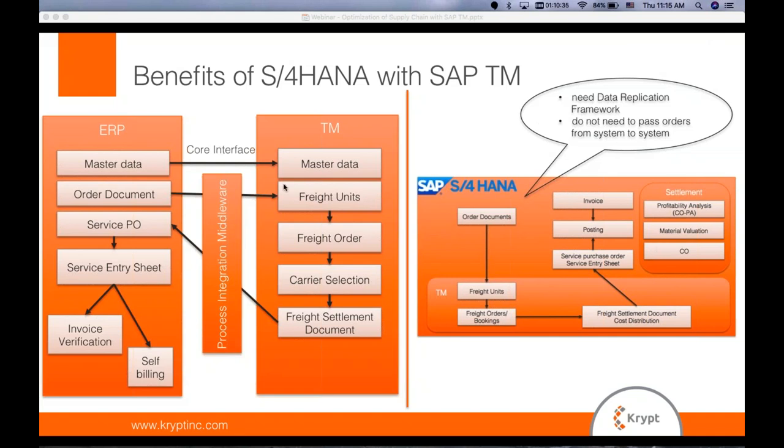So for example, when you deploy the standalone version and bring your orders in, you have to create what we call a shadow object, right? So when a sales order is created, it comes in the form of order-based transportation requirements, right? In S4 HANA, you don't need that. Because it's one instance, you will create freight units directly, right? So there are certainly some benefits to that. Your database footprint is definitely getting smaller. And again, the speed of processing is much, much faster in S4 HANA.